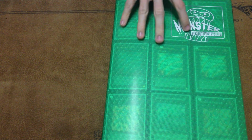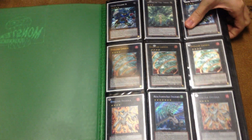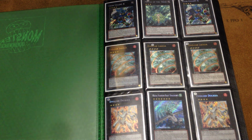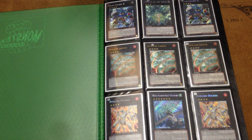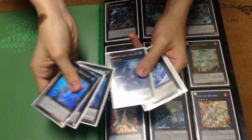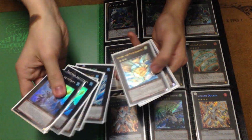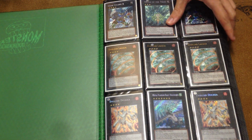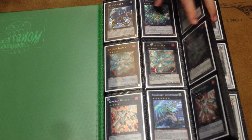Now we're getting into my actual collection binder. Now there isn't much organizational tact in this. The cards have just been placed in this binder as and when I feel like it, and there are a few things which are out at the moment. My Mermail extra deck is actually on my desk, so my Exiton and my 101 you won't find in here. So this is not an accurate representation of my collection binder, but I'm probably going to be breaking this up.